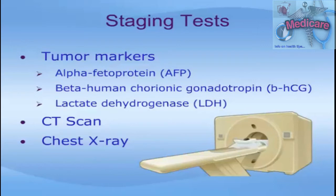These markers also aid in making the diagnosis of testicular cancer and in making treatment decisions after surgery. These markers can also be used to determine if treatment is working. For example, if a testicle is removed and the level of one of these markers decreases back to normal, your physician will know that it's unlikely that the cancer cells have spread beyond the original tumor.